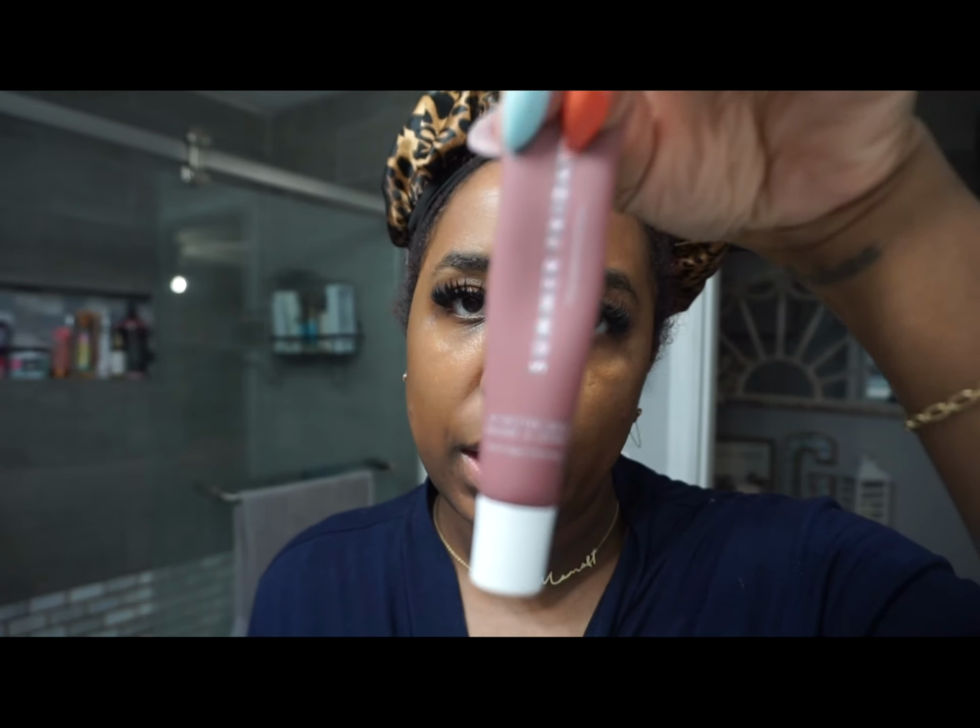And my favorite lip balm, Summer Fridays. I put this on my lips. I have it in like four different colors, but the colors are sheer. There's not a huge difference, but I like the way it feels on my lips.